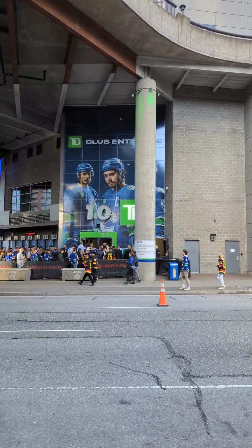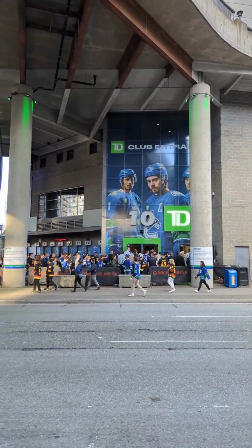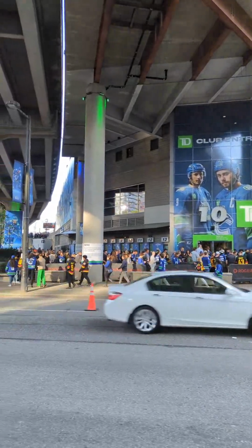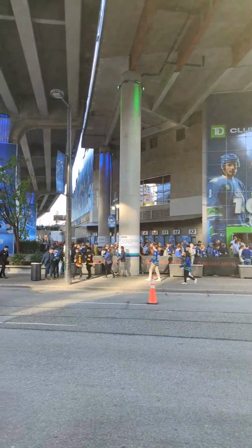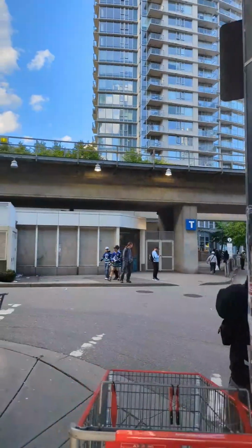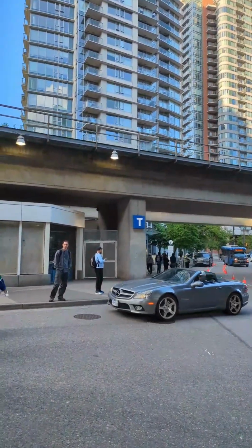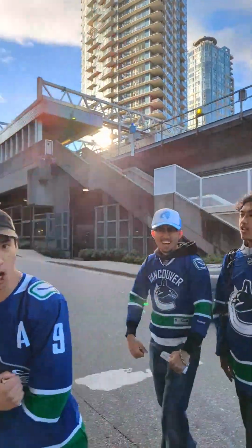And you can see the club entrance for the Vancouver Canucks, and you can see everyone is now really starting to get on over to the game so that they can go and enjoy that game. So I wish the best to everyone who is attending the game. There you go.